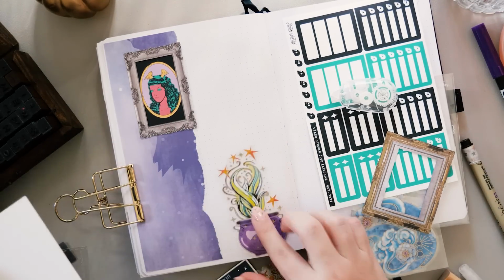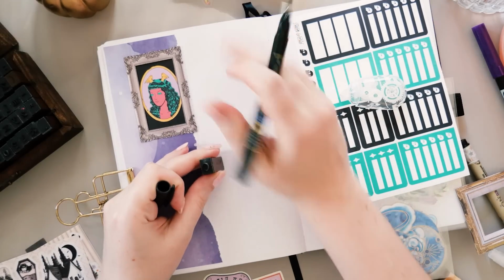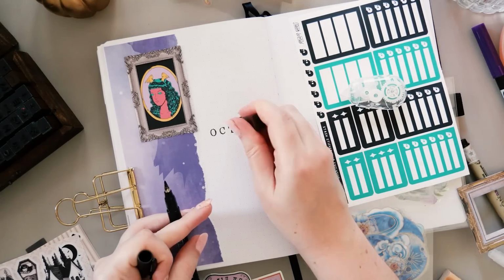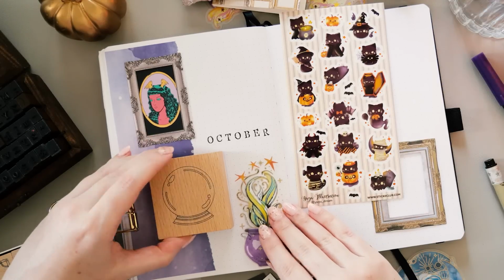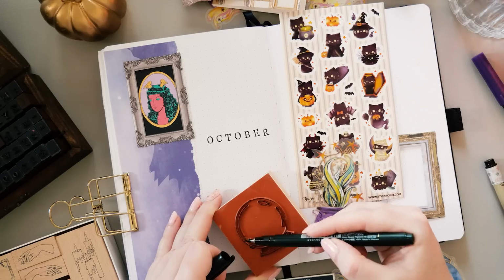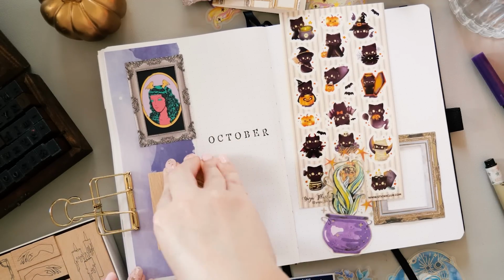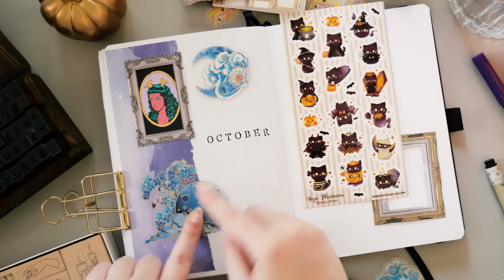I don't know. I've actually just gone through all of my stationery and grabbed out everything that I thought was remotely Halloween-y. I usually go in with much more of a plan than this, but this one I totally just went in and was like, let's play and see what happens, because I didn't have any ideas. I thought I would use this big crystal ball on the left page here, and I thought it would be cool to stamp it partially on the purple and partially on the white page of the journal, and then I didn't like it, so we're actually going to cover that with a sticker, which is not where I would have placed it if I wasn't trying to hide something, but that's totally fine.